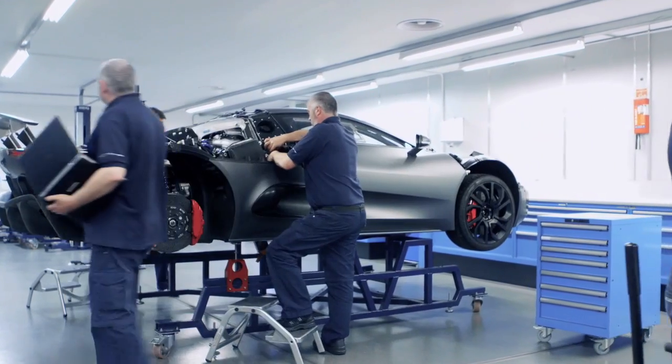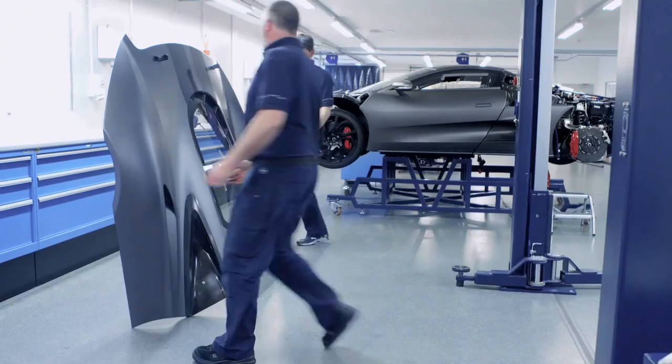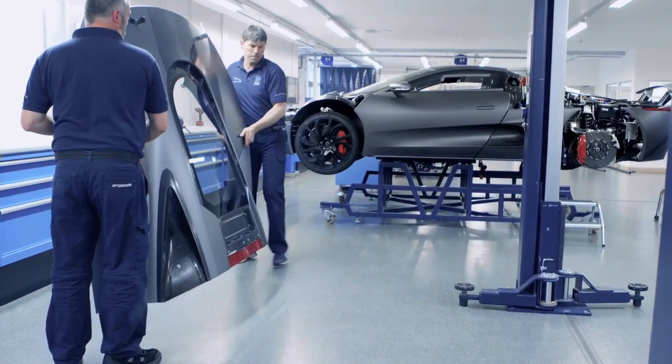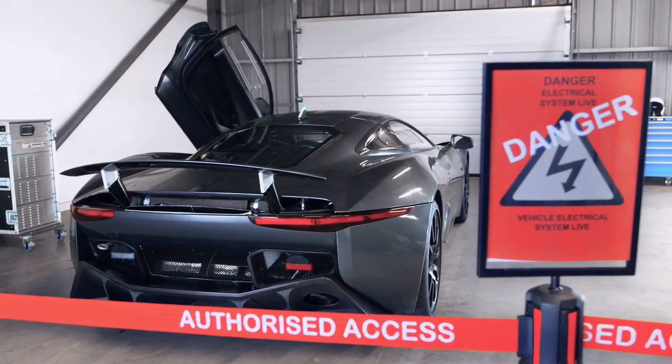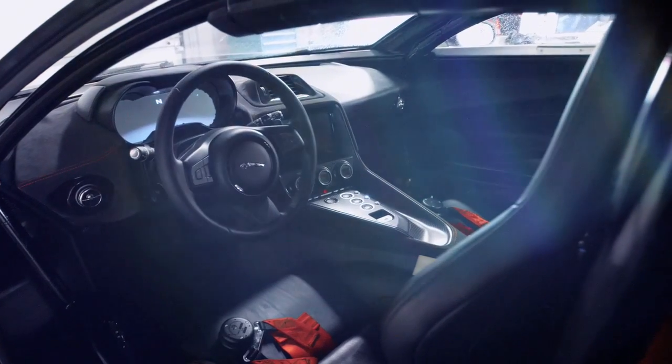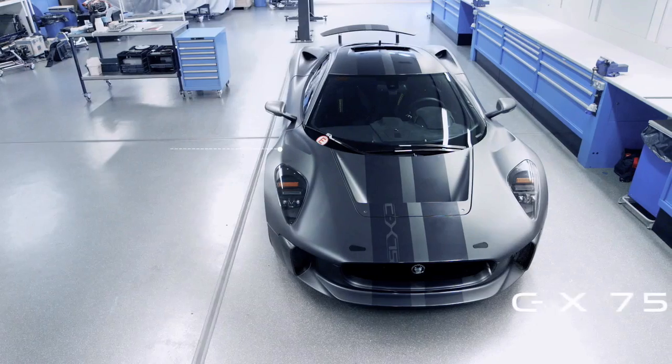Our challenge was monumental. We needed to achieve the performance of a Veyron, the range of a Volt, and the CO2 of a Prius, and package it all inside the beautiful CX-75. Can you imagine how difficult it is to achieve all of those targets together? We couldn't compromise on any of these goals, and 2 years on, we have achieved our targets.